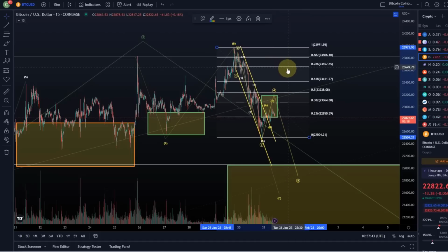In a B wave, or even in a wave 2 scenario, I would expect the price to come down. Only really in this particular scenario, if the price breaks, especially impulsively, above the 23,657 level, we have to assume a low has been made already. But yeah, that's my update about Bitcoin.